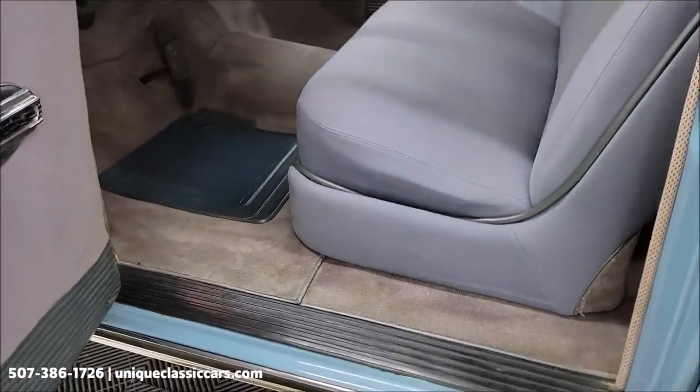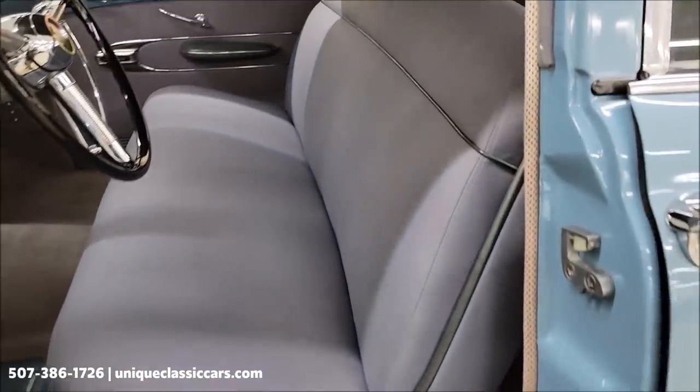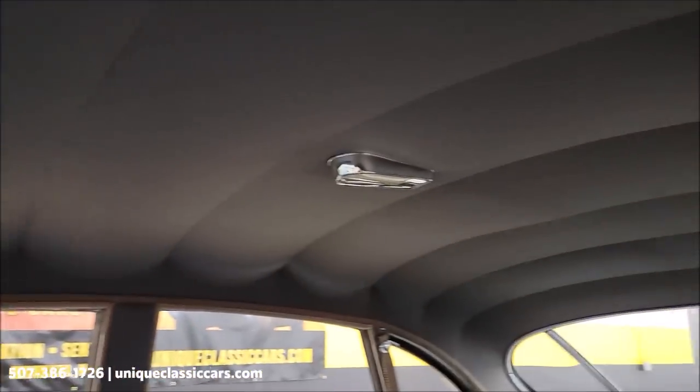Door panels, carpeting and fabric on the seats, really free of rips, tears, holes. Headliner looks good.